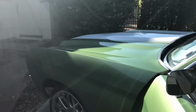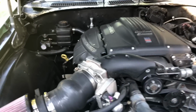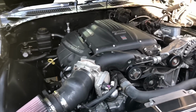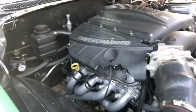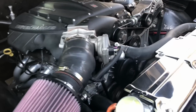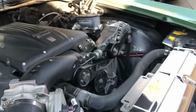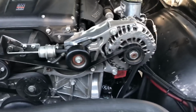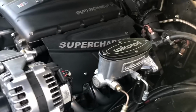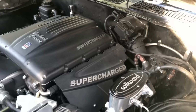It's running a 2006 GTO ECU, which can read the supercharger. So this is the heart of the car. You got the Edelbrock E4 supercharger, Hedman headers, K&N filter, custom Summit radiator, custom pulley setup, Hydra-Boost, Wilwood master cylinder. A lot of work went into this to get it to where it's at, man.